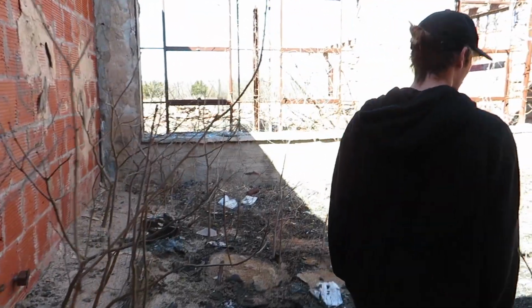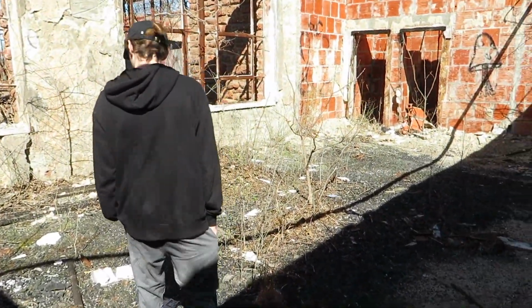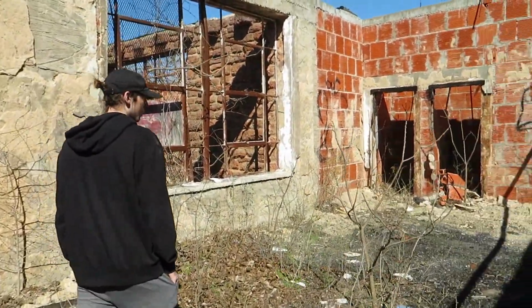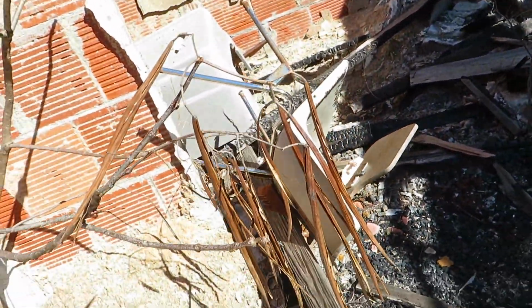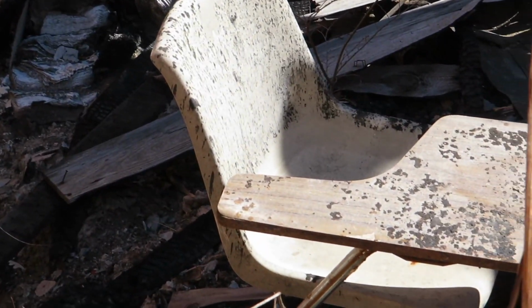This is just weird to me, to be in a school where you're inside but you're outside. Yeah. That looks insane. Oh, but look, there's another desk. Yeah. Look at that.